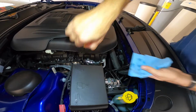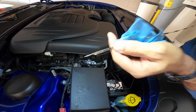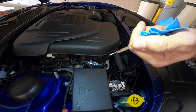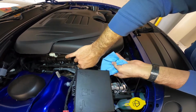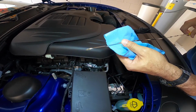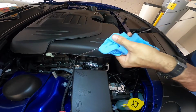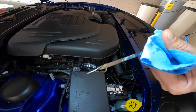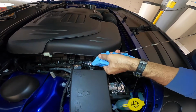It should be maybe at the lower end of the marking. Yeah, I don't know if you can see it, but it's right here. So it's above the lower dot, and I'm gonna leave it at that, because once the oil decants, I don't know if that's the right word, correct me if I'm wrong, once it reaches the actual oil pan, the level is gonna go up. So if I measure this overnight, it's gonna be probably in the middle of the markings, and now it's a little bit above the lower marking. That's it.